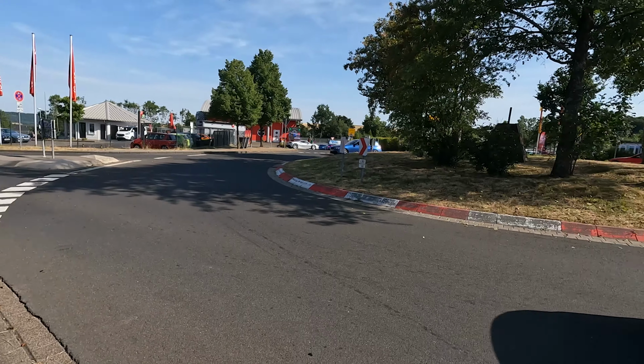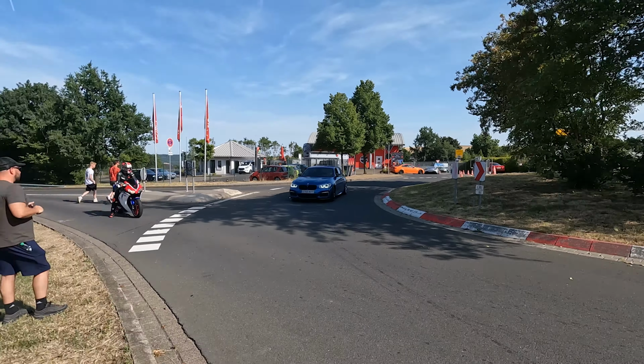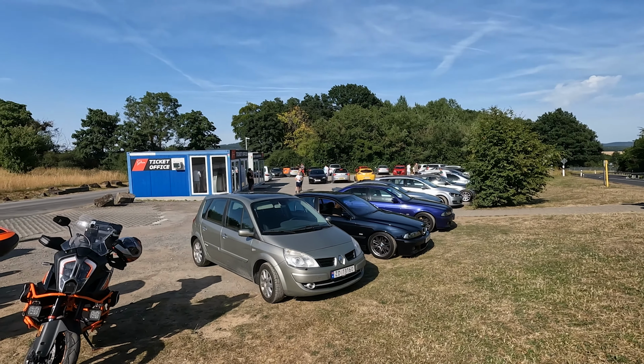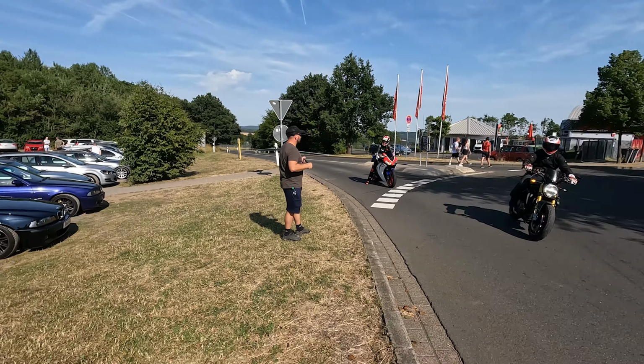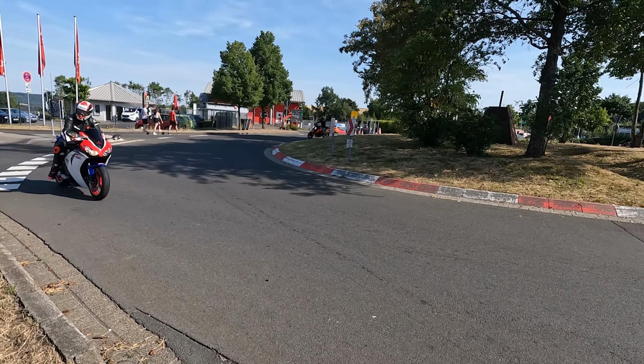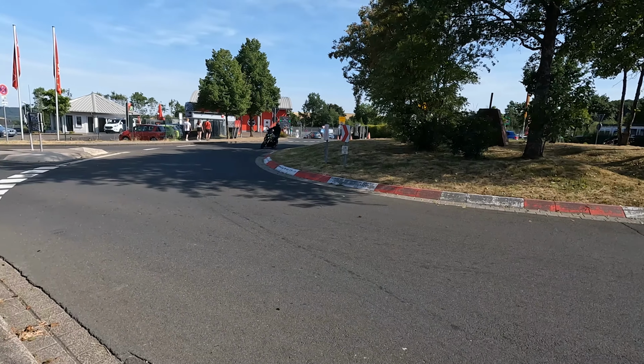Now, this car park is the main one. It's obviously the roundabout where everyone gets on the ring here. There is a car park, and then behind the ticket office there, there is a massive gravel car park, which is usually full to the brim with cars. Just a constant flow of cars and bikes getting on here.